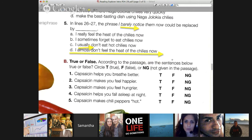Capsaicin helps you breathe better. True. Capsaicin makes you feel happier, like a drug. So our options are true, false, or not given in the passage. Not given, I think so. They don't tell us about the drug-like effects.